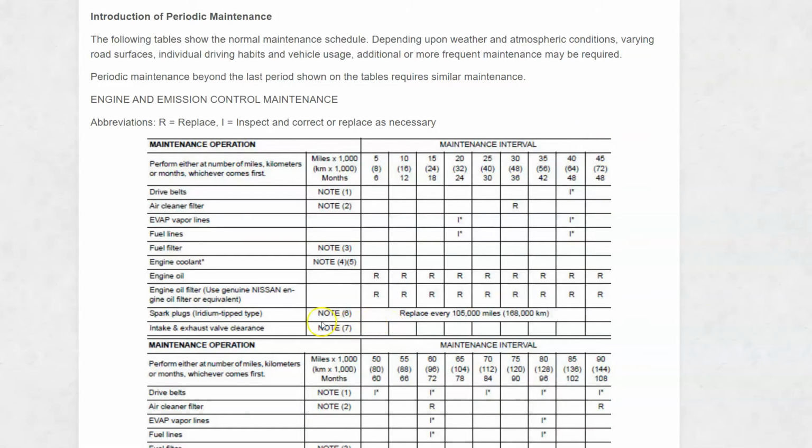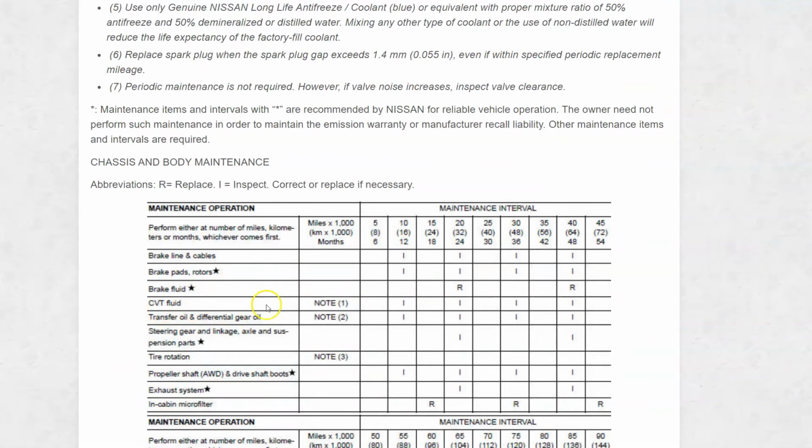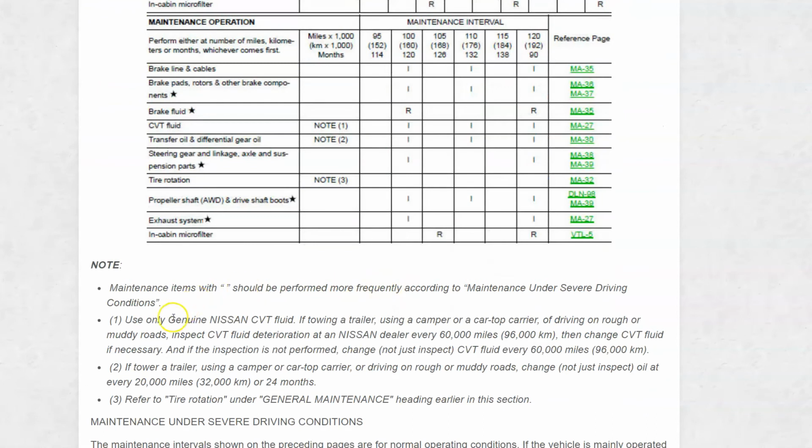Looking at the Nissan service interval here, I'll scroll down to the CVT section. And right here it says CVT fluid, maintenance interval inspection. See 10,000 miles, 20,000 miles, 30,000 miles, 40,000 miles. But if you go down into the note area, one here says use only genuine Nissan CVT fluid. And then if you're towing a trailer, using a camper or car top carrier, or driving on rough or muddy roads, inspect CVT fluid deterioration at a Nissan dealer every 60,000 miles and change the CVT fluid if necessary. And if the inspection is not performed, change, not just inspect, CVT fluid every 60,000 miles.